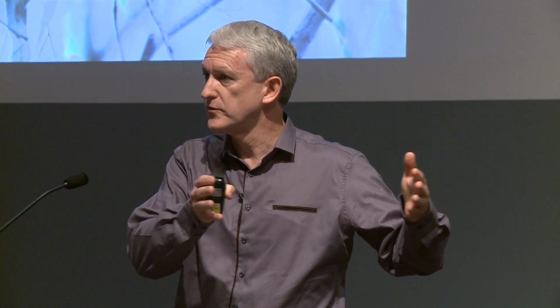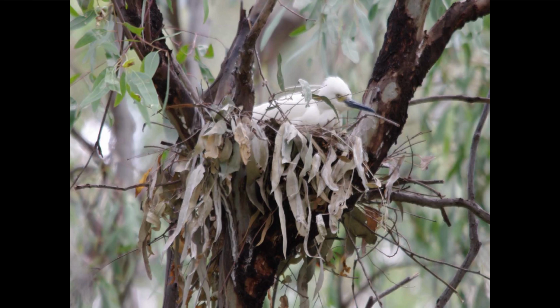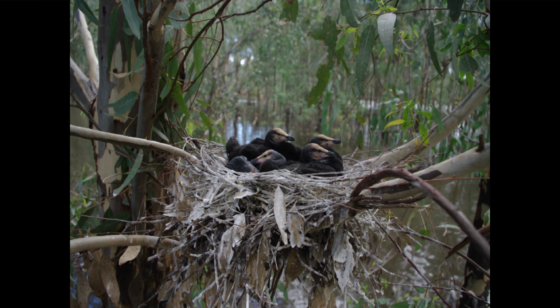So the next part of our environmental watering is to try to preempt floods or bring it back earlier into winter. And we've got a whole range of strategies, which is the next exciting part of natural resource management on the floodplain. This one's a little egret, quite endangered. Cormorants nest when they can, usually when there's a lot of fish. Unfortunately, we've had some carp explosions, but these are gobbling them up as fast as they can.